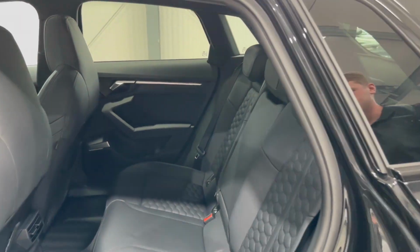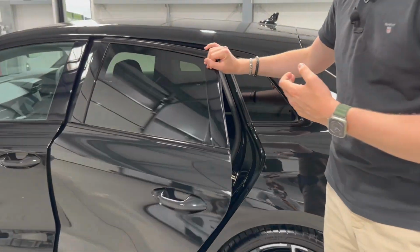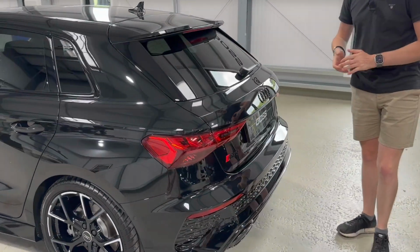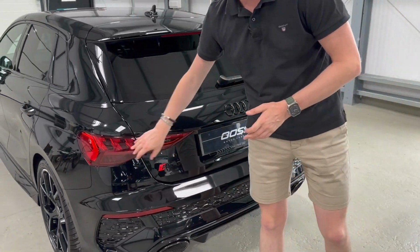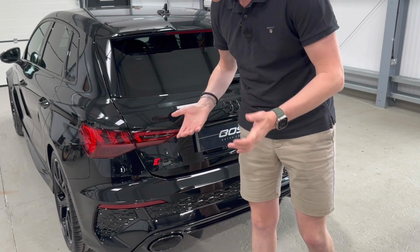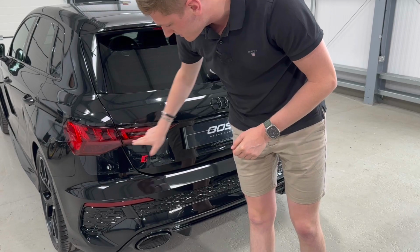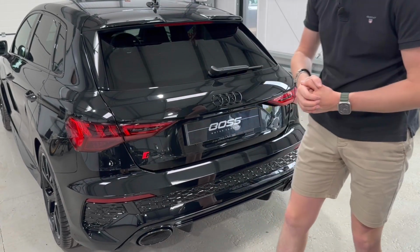Ambient lighting in the car as well, so when it's dark it will brighten up the interior. And then coming round the back, again, the really nice Audi's dynamic lights are some of the best lights I think in terms of dynamic wise on the market, and it's really nice. Look there, it's hidden in there, you can't actually see where the indicator section is.